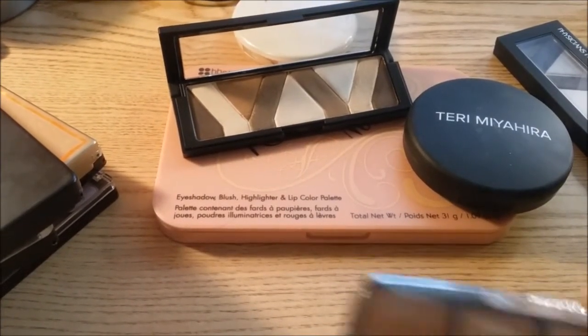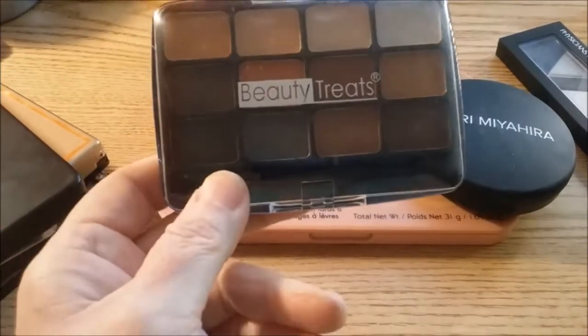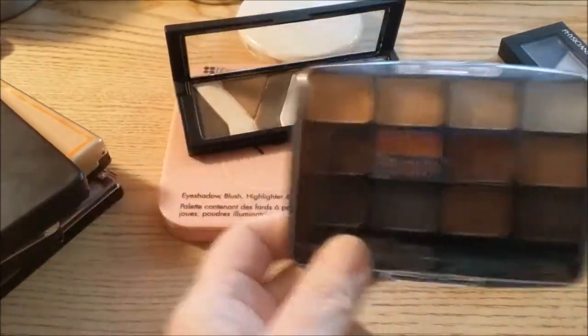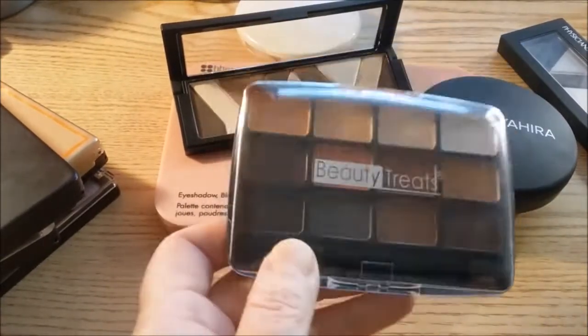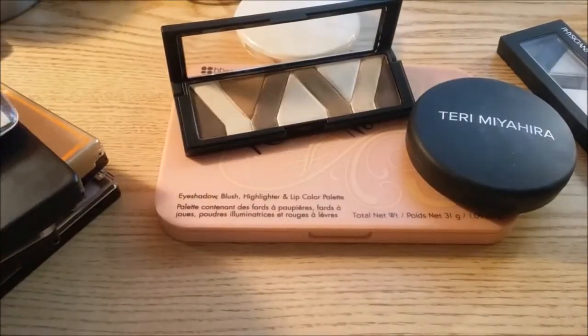Okay, then I'm down here to the Beauty Trees. This is the Beauty Trees that is the exact dupe for the Viseart palette. This is going in the pile of keep, definitely.